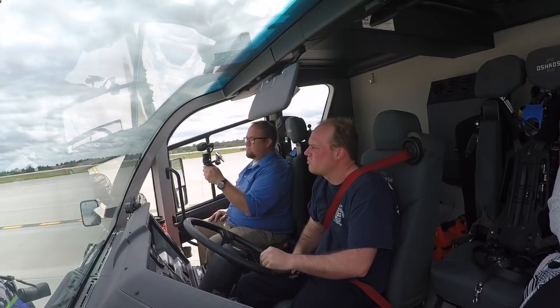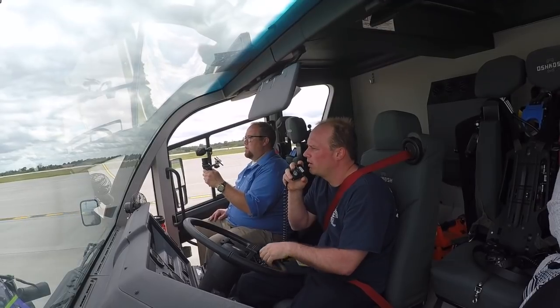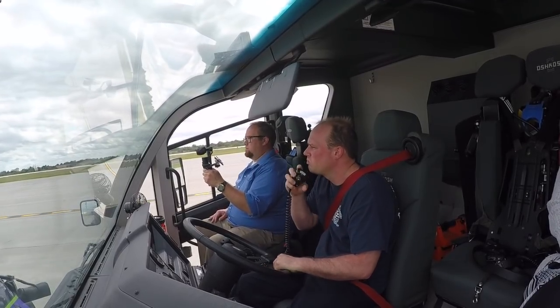Ground, R4. R4, go ahead. R4 is at the Blue Spot, requesting to go to the White Spot via Delta Papa.